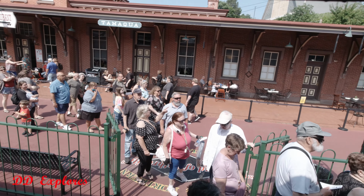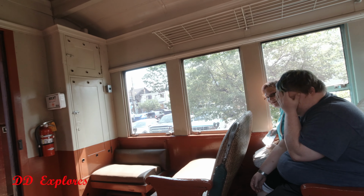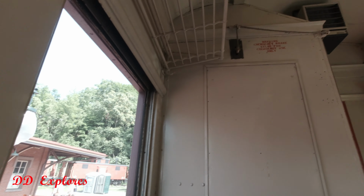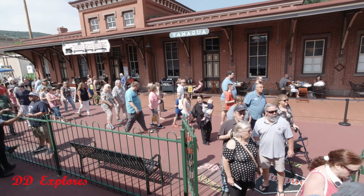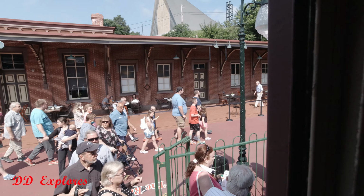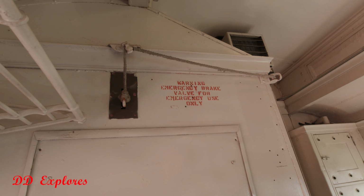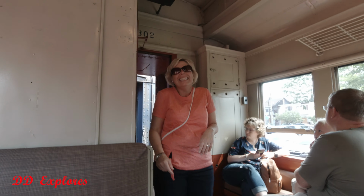We are on the train. We are. And we're going to go for a ride over the high bridge. They added two more cars this morning because they were selling so many tickets. They did that just at the last minute. Here we are.